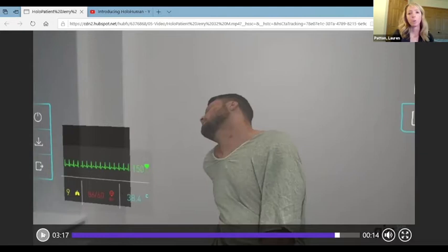So this is just one example. There are many different examples that we have, and I won't be showing more today, but this is what HoloLens looks like for HoloPatient. So I'm going to go ahead and switch screens again here and go back to our presentation, and we'll take a look at some other apps that we have.